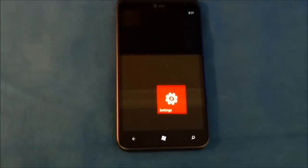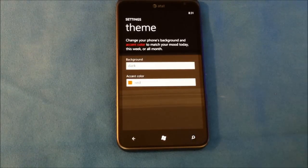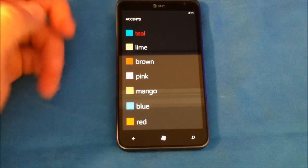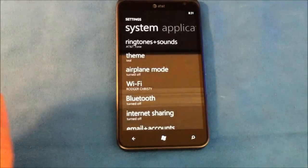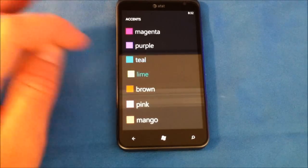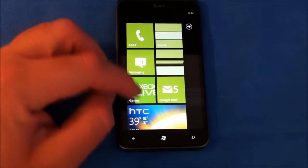You got your settings, and one of the things in the settings, you go to themes. You can change your background from dark to light, and you can actually change your accent color. We'll go back to teal here. We'll go back home, and as you can look, it's changed the colors of the blocks. So it does give you some light theming. It doesn't give you just a ton of options as far as theming or changing the look.